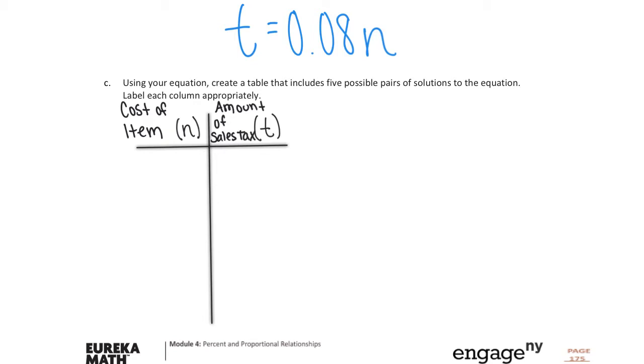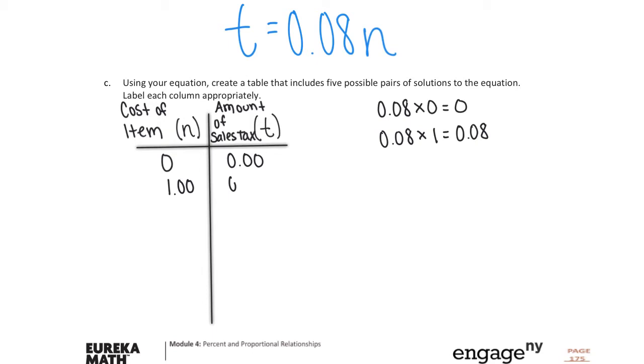All right, so when the cost of an item equals 0, what is the amount of sales tax? Well, above we're going to use our equation. So we are going to have 0.08 times 0. And we know that anything times 0 is going to give us 0. So that means our amount of sales tax when an item costs $0 is $0.00. All right, what about our next one? What if the cost of the item is 1? Now we're going to have 0.08 times 1. Well, anything times 1 is itself, so that's 0.08. So when the cost of an item is $1, that means that the amount of sales tax is going to be 8 cents.